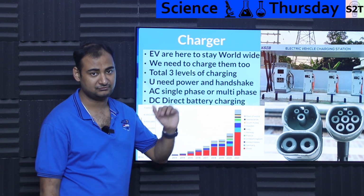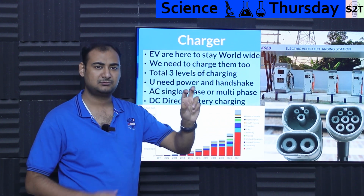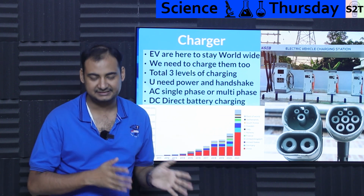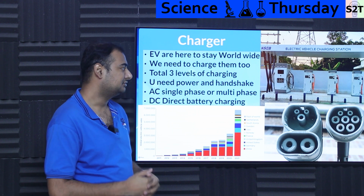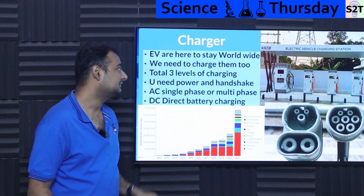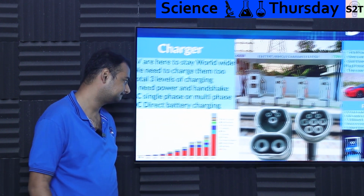So this is what we are talking about. Whenever you are seeing a charger that's just a very small plug, generally it's AC level 1. It's a bit more elaborate, but not big: it's AC level 2, 3 phase. When you're seeing something huge, it's generally a DC fast charger. So this is the charger part of it.